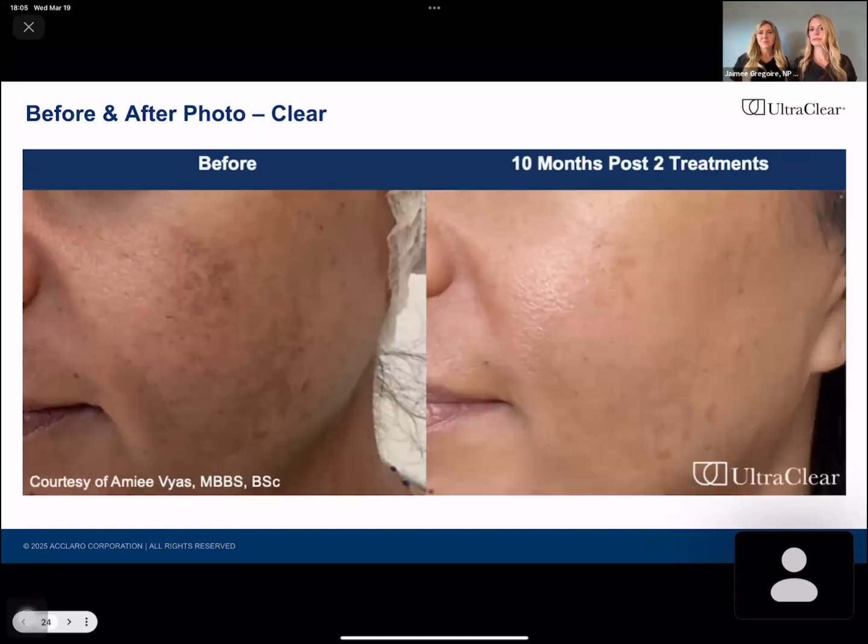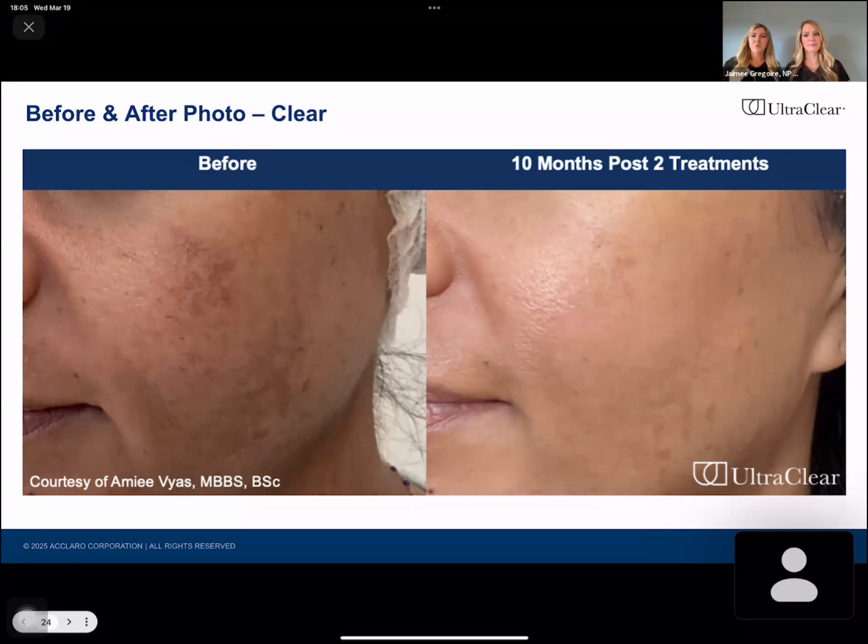Love it. Again, here we have some hyperpigmentation, melasma going on with this young lady, and it looks incredible. That's 2 treatments, and you can see that she's maintained it for 10 months, almost a year, looking great. If she wanted the residual picked up, I'm sure 1 or 2 more treatments would probably do it. Being able to control that thermal energy with those periods of rest and really customize every treatment for each patient allows us to treat melasma, because in the past we've struggled.